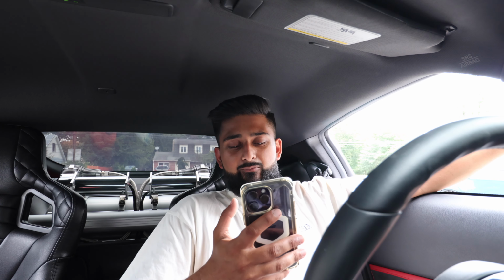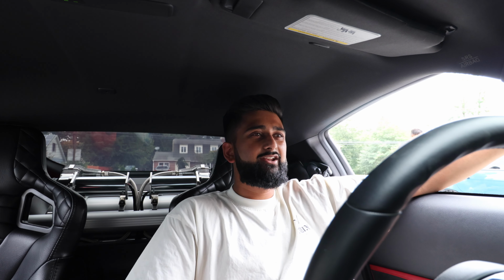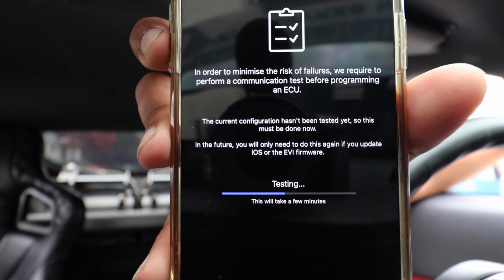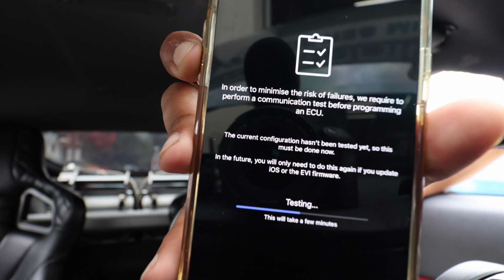Let's just sit in this burning hot car for a couple more minutes while we toast up. I feel like I'm a potato inside of an oven just baking, and by the end of this I will be a baked potato. Right now it is just testing, not sure what that means, but it's testing, baby.